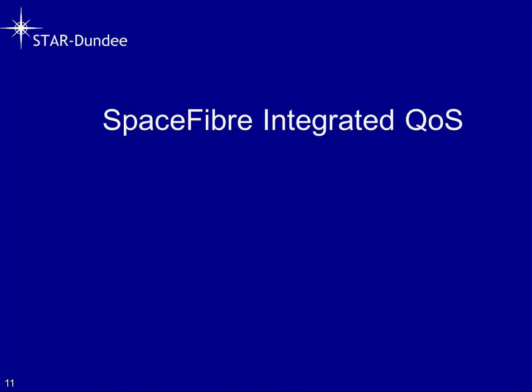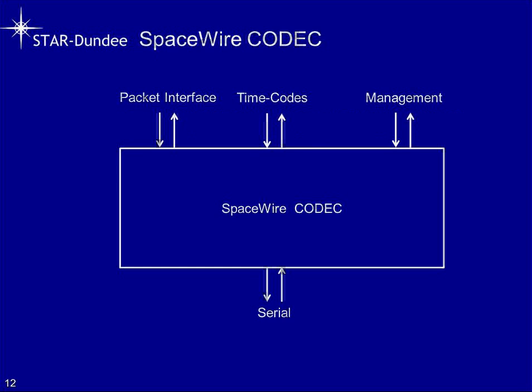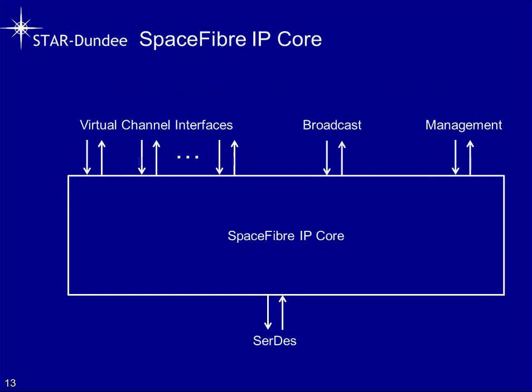Okay, so that provides some of the capabilities I've mentioned. What I want to do now is explain some of this to you. This shows the interface into the SpaceFibre codec. We have a packet interface where we can send and receive packets. We've got a time code interface for sending and receiving time codes. And we've got a management interface for configuring the codec, and a serial interface at the bottom. It's very simple.